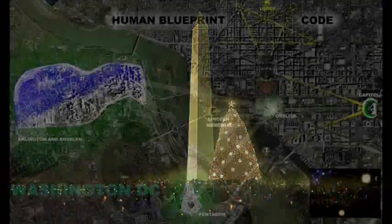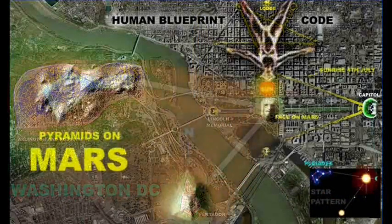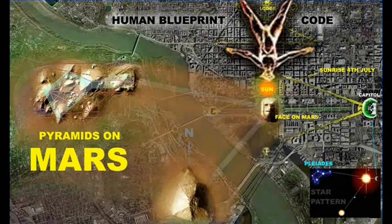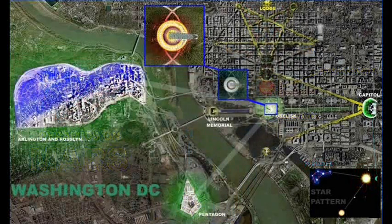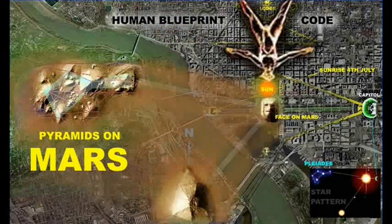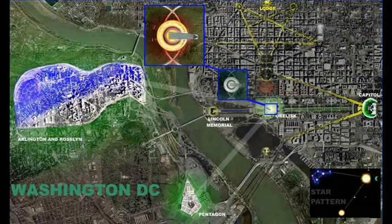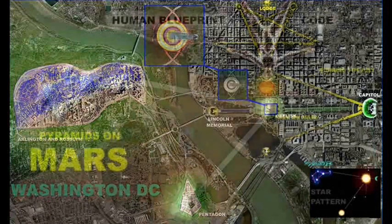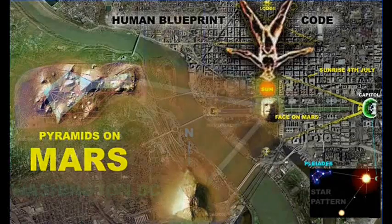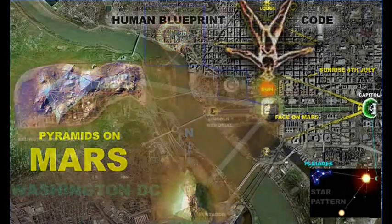What about Washington DC from above? Washington has the same pattern as on Mars. The area of Rosslyn and Arlington match the leg of the bull illuminated at night. It's almost designed to attract those that came from above to re-land again at our world superpower by the obelisk, the circular field by the Christmas tree. Note how the Pentagon matches the same shape as that on Mars, both having a northern pointer piece.